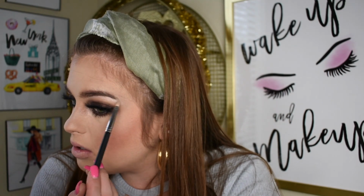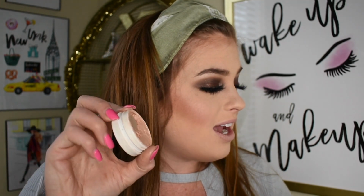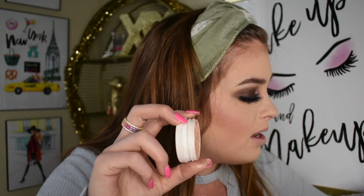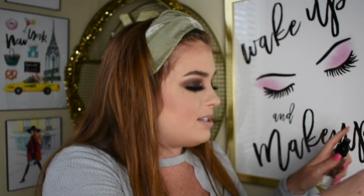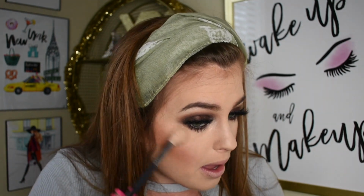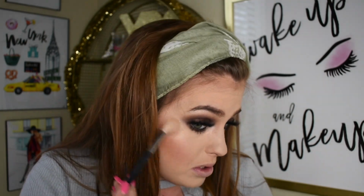I'm going to go into the ColourPop Super Shock Cheek Highlighter, and this is in Smokes and Whistles. I really love this highlight. It's kind of pinky. So I'm going to take a brush and I'm just going to spritz it before going into it. I just find that makes it look so much better. And then we're just going to go on the cheeks, cheekbones.